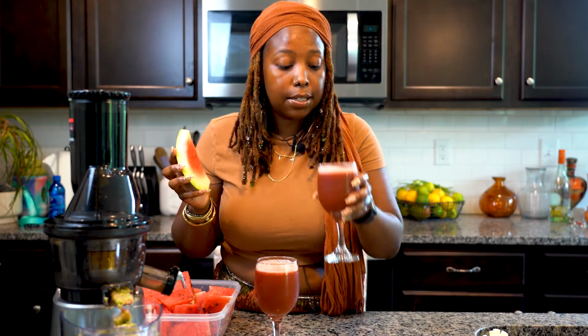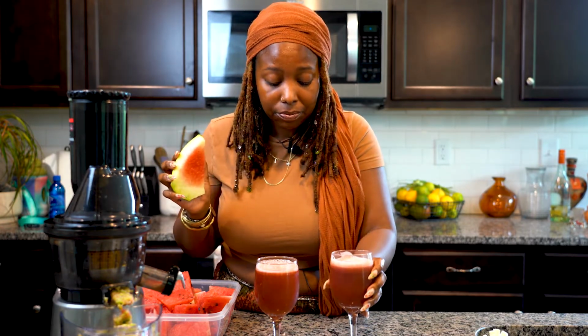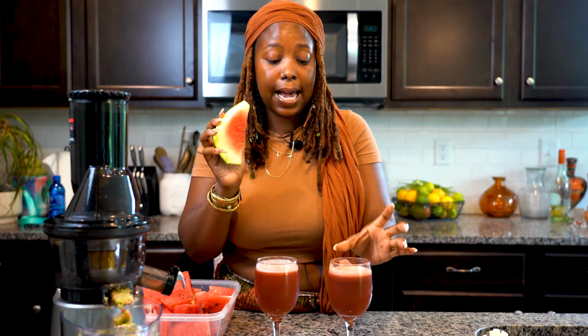So that's why I love cucumber and watermelon, because you can drink the juice, take that internally. Let me take a sip. Okay, so you can drink that internally, and then you can use this on the outside.